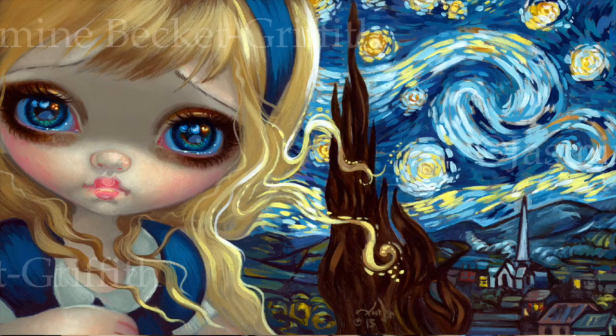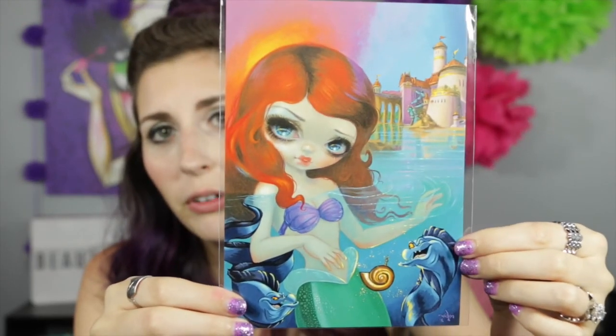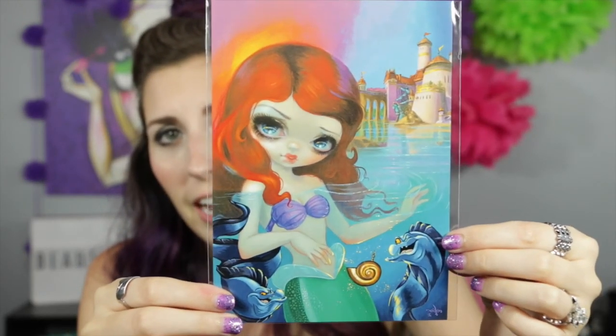It's really cool. I saw this one and I believe it had Alice from Alice in Wonderland, and then it had like Starry Night in the background, and I really, really want that. It's really, really pretty. But I just picked up this little small one. They're only $4.99 and I thought it was cute. I had to get Ariel. And it has the castle in the background and it's just so pretty.